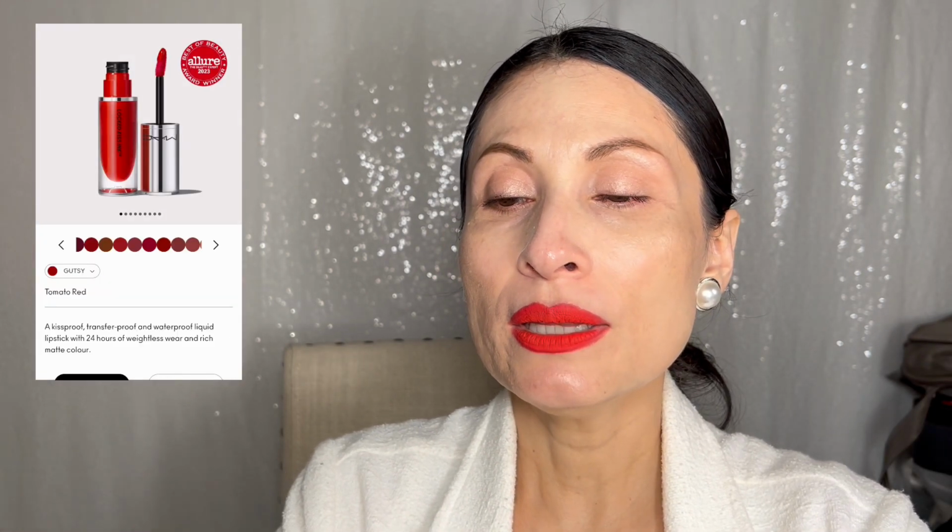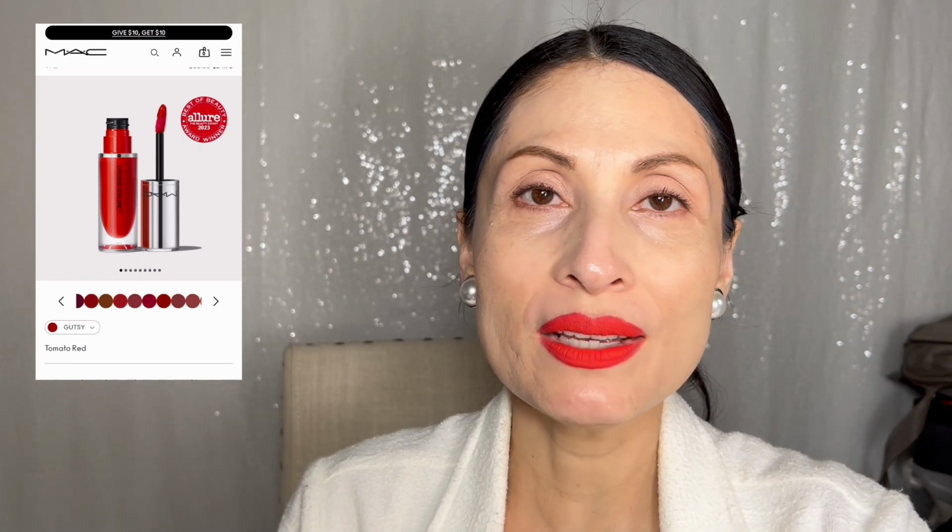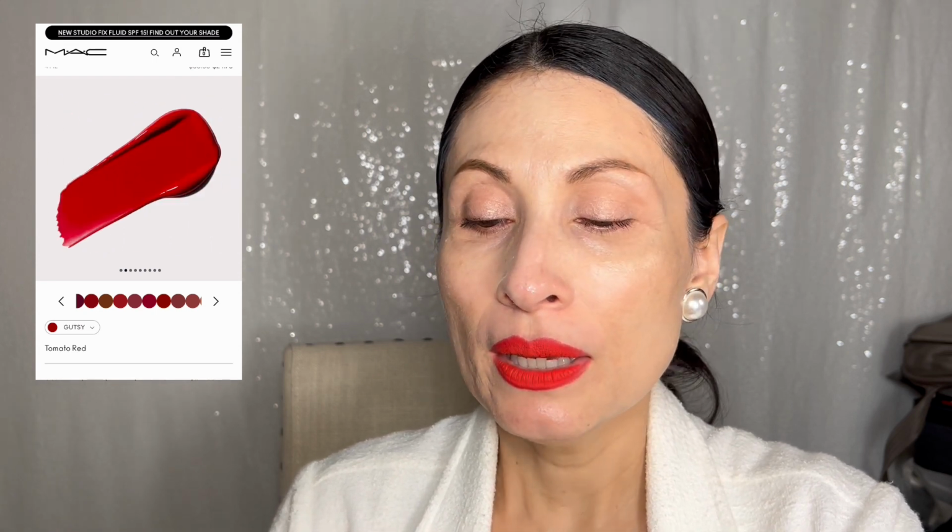If you are looking for a true red lipstick, you can try this Gutsy 81 from MAC, and it doesn't transfer to your teeth. It dries really quick. And if you want to add some type of shine, you can do it on top. But since I want it to last long, I don't apply anything. But if you're looking for a true red, like I said, you can try this Gutsy 81 from MAC because it's really, really good.